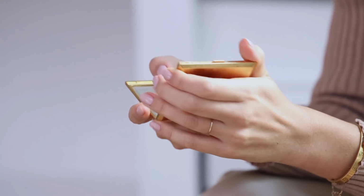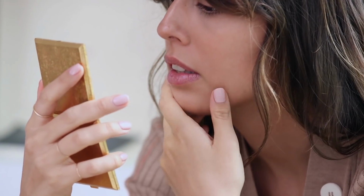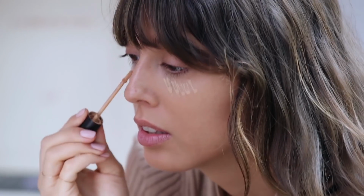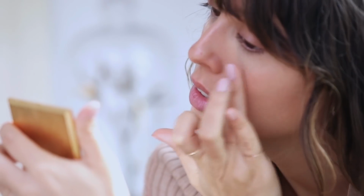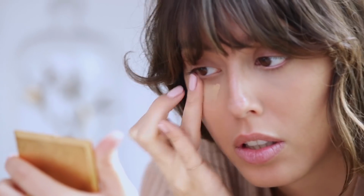I'm in a mood of nude and copper today. I have a bit of tan and I wanna keep this warmth on my skin. One thing I've noticed when I go to the sun is my skin is gonna be thicker, so I usually avoid wearing any makeup on my skin, so it looks more natural and light. But today, I have a bit of dark circles and look a bit more tired.